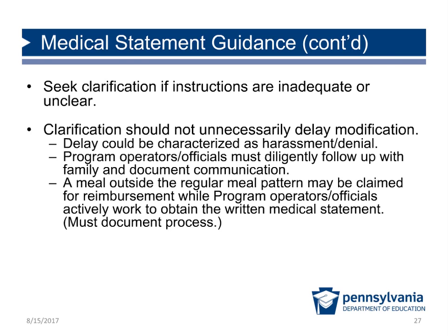Program operators should follow the portion of the medical statement that is clear and unambiguous to the greatest extent possible while obtaining additional information. You should not unduly delay a participant's meal modification while waiting for the family to submit an updated medical statement. In this situation, program operators or officials should follow up with the family if you do not receive the requested medical statement as anticipated and maintain a record of this contact. Program operators or officials should diligently continue to follow up with the family until a medical statement is obtained or the request is rescinded. USDA does permit program operators to claim a meal outside of the regular meal pattern for reimbursement while actively following up with the family and documenting the process.